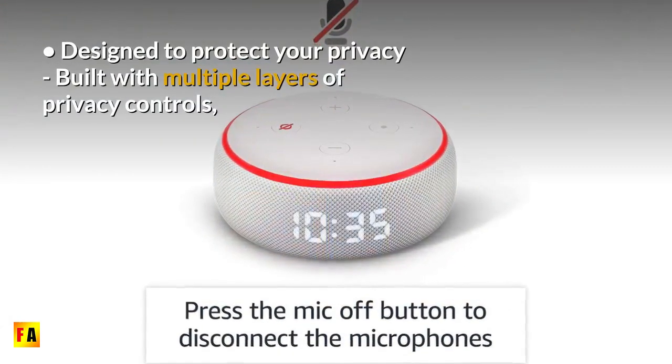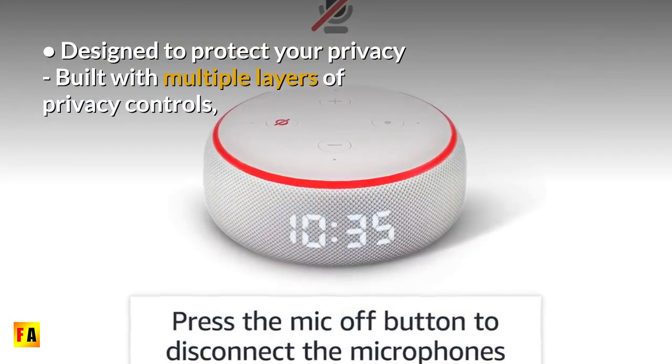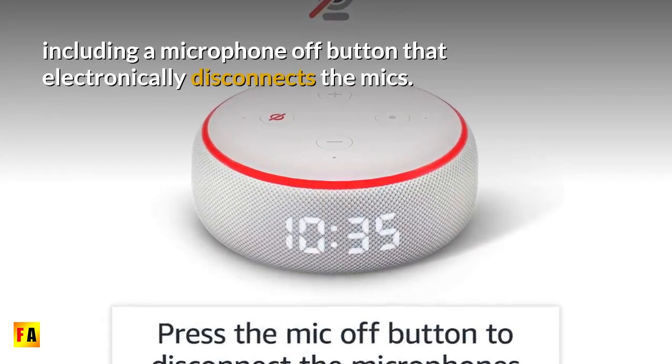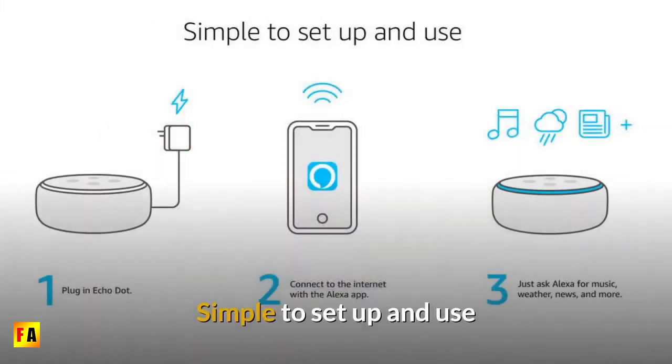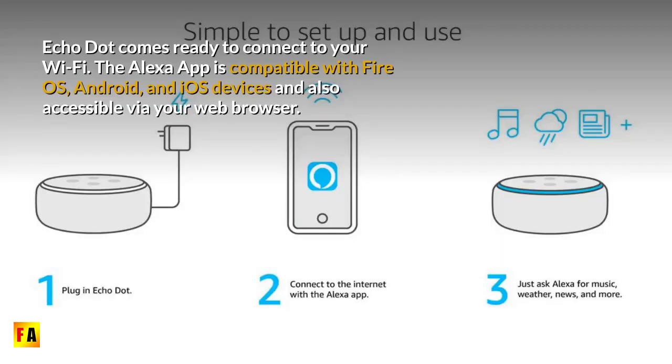Designed to protect your privacy, built with multiple layers of privacy controls, including a microphone off button that electronically disconnects the mics. Simple to set up and use. Echo Dot comes ready to connect to your Wi-Fi. The Alexa app is compatible with Fire OS, Android, and iOS devices and also accessible via your web browser.